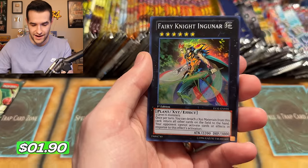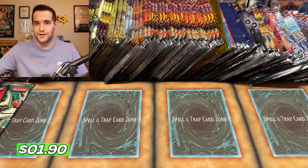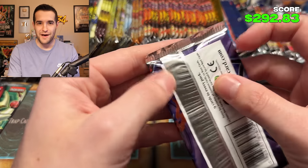Sentinel, we have C69 and a Fairy Knight. All right, we're getting so many XC's cards. I always think we're going to get a ghost, but then I remember it's not even XC's ghost rare in there. Shadow Specters, you haven't been great to us.